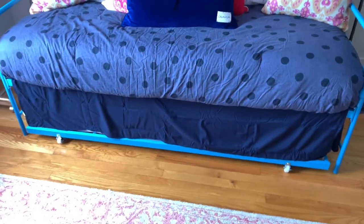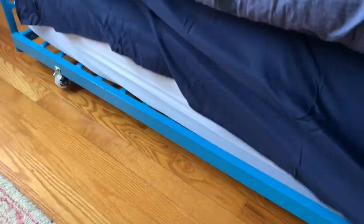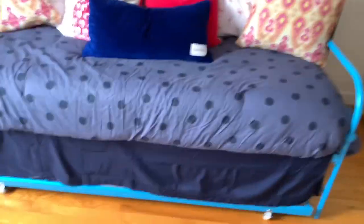Then right next to it, instead of a couch, we decided to get a day bed with a trundle underneath. So this part pulls out and there's another bed with a mattress on it. And we have more sheets to go over it if anyone wants to stay over. And to cover it, we just bought a dust ruffle from Walmart, super cheap. And this bed was from Wayfair, I think.